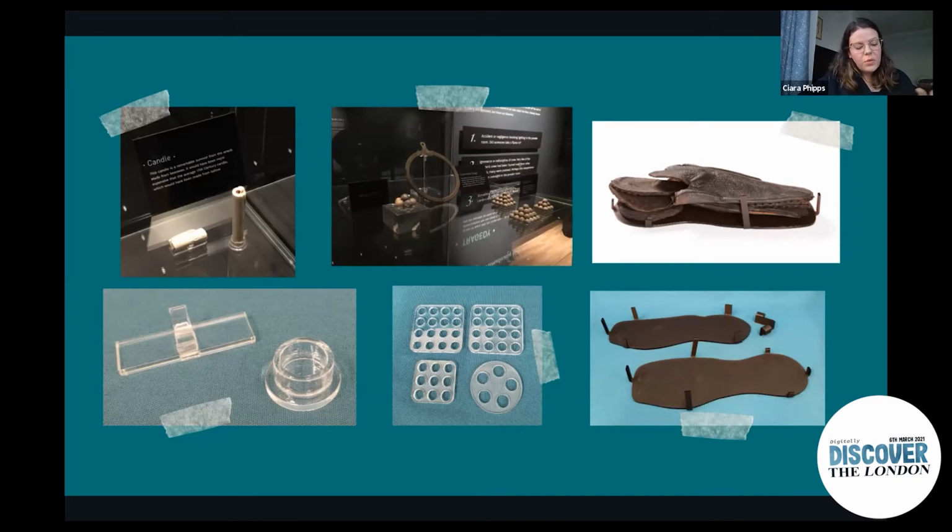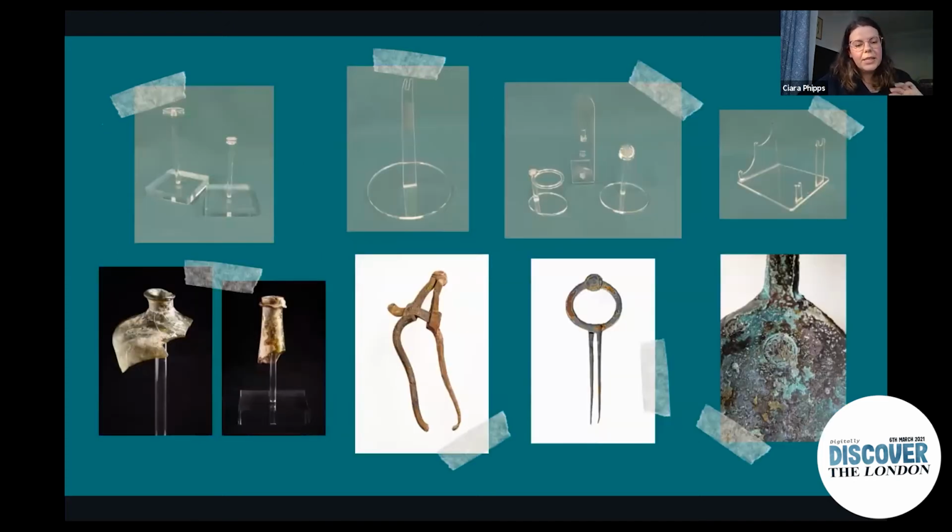So if you're displaying a smaller number of objects, particularly if they're very fine, you want to ensure that they have that space to really tell their story. So by keeping interpretation and labelling within the case to a minimum, we were really able to highlight the beauty and fragility of these important finds, which obviously naturally exuded so much impact on their own.